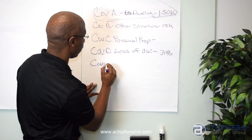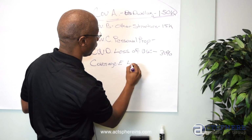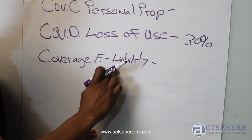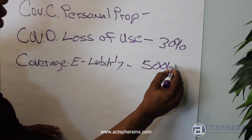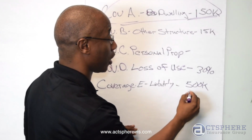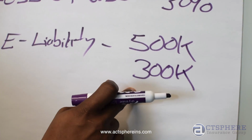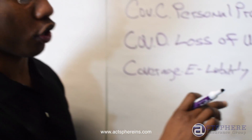Coverage E, and that's going to be your liability. I believe this is one of the most important coverages that you need to make sure you have. My recommendation is to have at least 500K. If you don't have 500K, don't go any less than 300K. That's so important. What this means is this: anything that happens on your property, you could be responsible for.